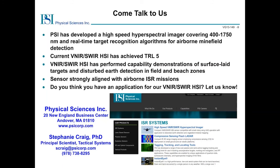Capability demonstrations have shown that this technology can detect surface-laid targets and disturbed earth in both field and beach zones, making it well suited for minefield detection. The sensor, however, is versatile and adaptable, making it strongly suited for airborne ISR applications.